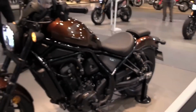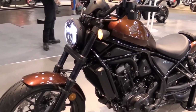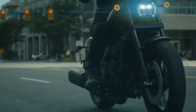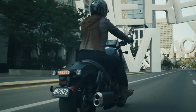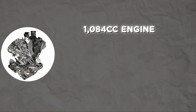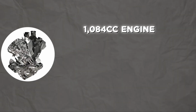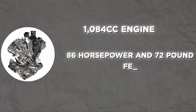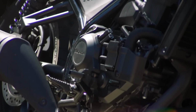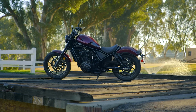If you want cruiser power, but without the heavy bulk of a Harley, the Honda Rebel 1100 is a smart choice. It looks cool, rides smooth, and is packed with tech most cruisers don't even offer. You get a powerful 1084cc engine taken from Honda's Africa Twin adventure bike, retuned for laid-back cruising. It puts out about 86 horsepower and 72 pound-feet of torque, which means it's got a lot more kick than most cruisers its size. But it's not just about power.